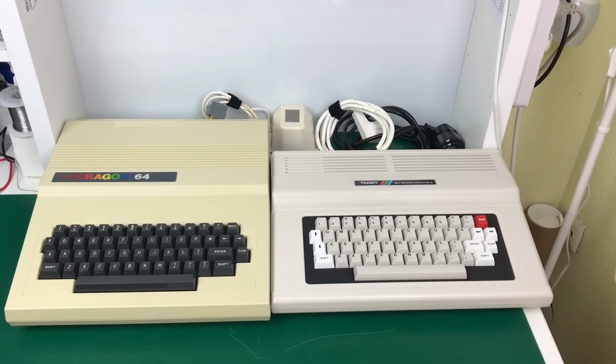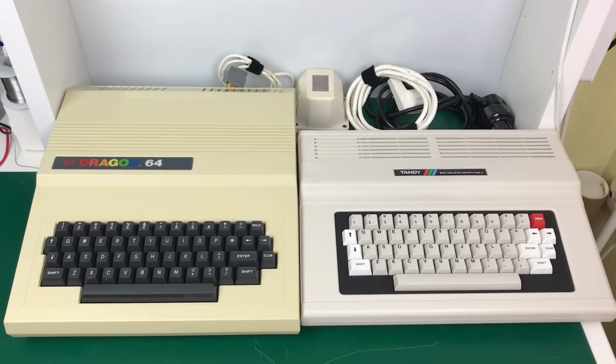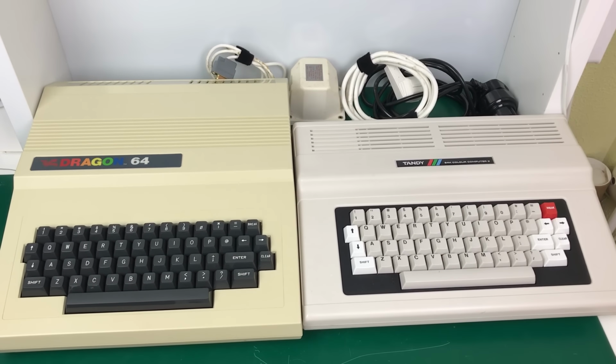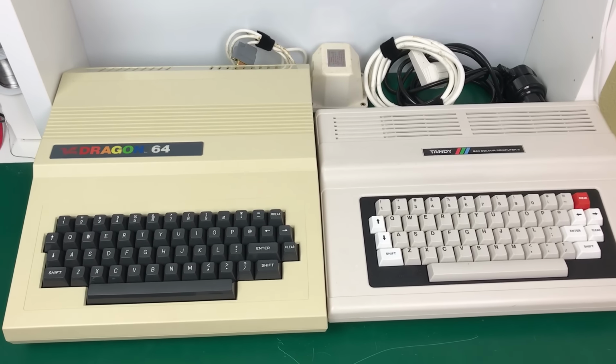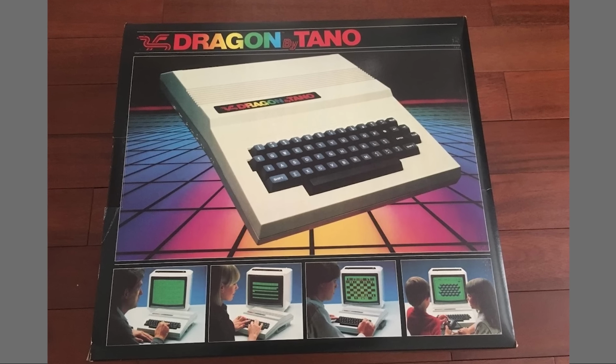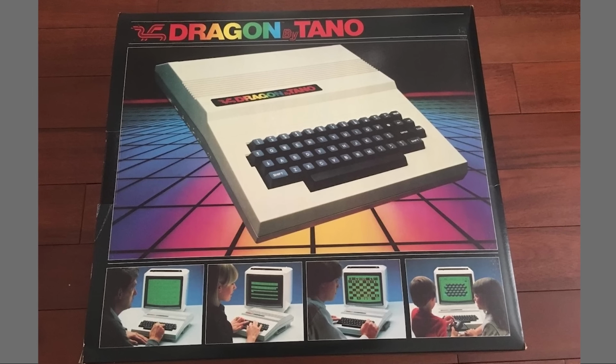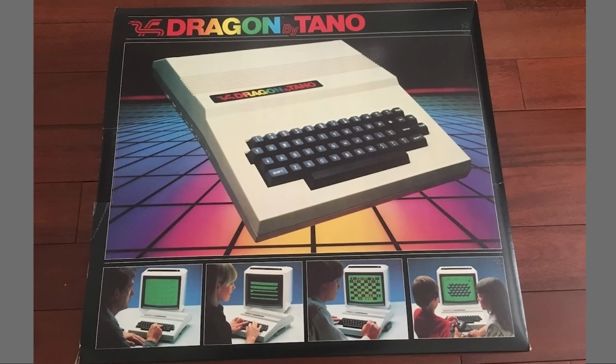So here they are, the two models side by side. One interesting bit is that this is a PAL CoCo 2, not an NTSC model from the US, but since the Dragon is also PAL, it will make for a better comparison. Interestingly, the Dragon was briefly marketed in the US under the Tano brand, so there are NTSC versions of the Dragon out there, just not very common.